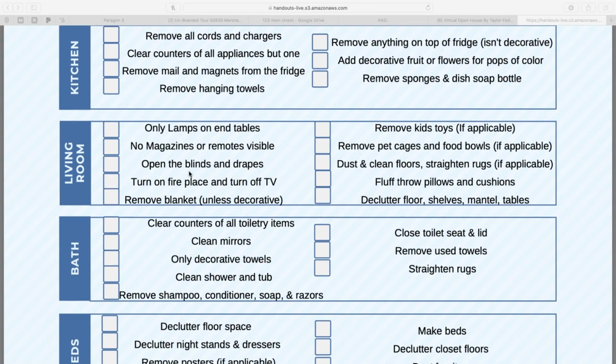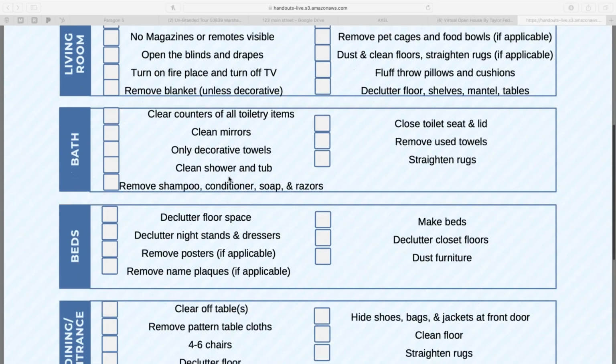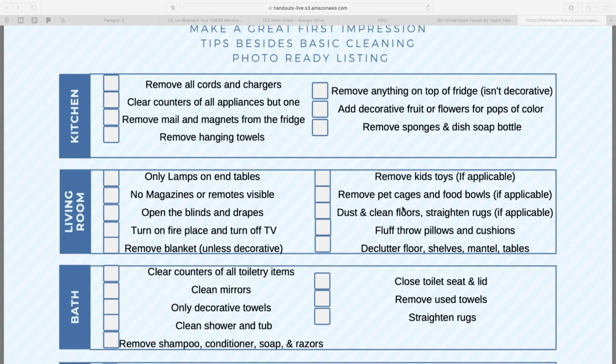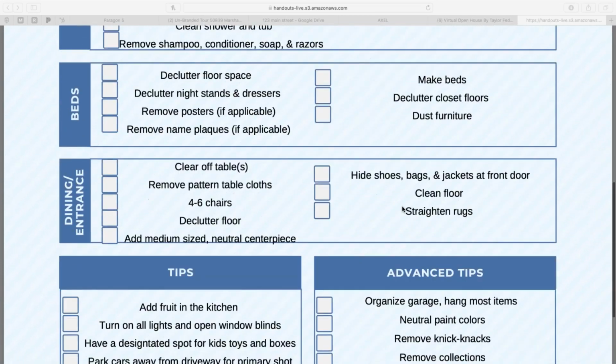The sun is coming in. One little trick that I've done is I've had the blinds turned upright, so that the light is shining up at the ceiling and kind of casts down. So in here, besides having the house clean, there are just a few things that will help them get the best look to the photos before they take them and send them over.